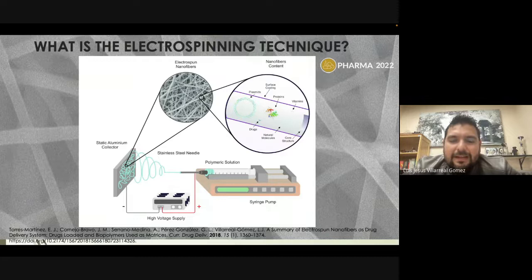So, what is the electrospinning technique? The main objective of this technique is to fabricate nanofibers. As you can see in the background of this slide, there are fibers on a nanometric scale. These nanofibers can be loaded with different bioactive materials like proteins, vitamins, some natural molecules, drugs, plasmids. We can modify the surface of these nanofibers, or we can load several molecules inside, in the core. And as you can see, we create a three-dimensional structure with this technique.